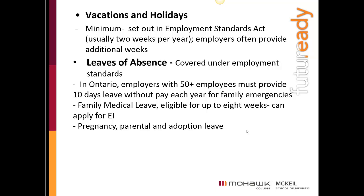There's also leaves of absence that companies have. Again, much of it has been acknowledged through legislation in Ontario. Ontario's come up with leaves of absence coverage, and in Ontario specifically, any employers with 50 or more employees must provide 10 days leave without pay each year for family emergencies. So sometimes, employees might have to be off for a particular day, leave for whatever reason, but the idea is they can't terminate you for wanting to take that leave.